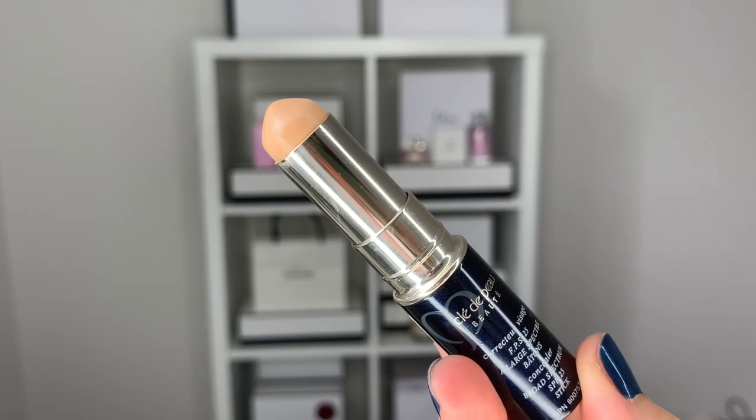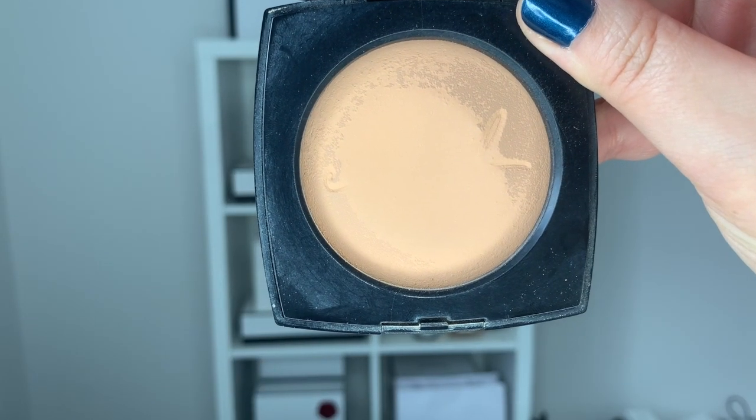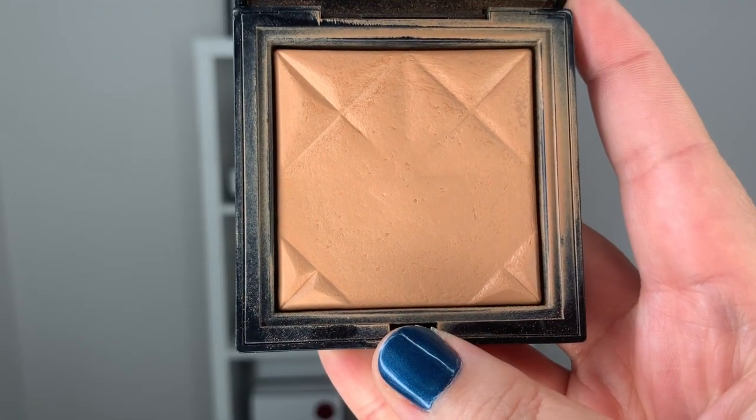So for the concealer, I'm going to go into my Clé de Peau concealer in the shade called Almond. And I'm going to go ahead and set my face with a bit of powder. This is the Chanel Les Beiges number 20. And then for a bit of bronzer, I'm going into my Givenchy Healthy Glow bronzer in number 3.